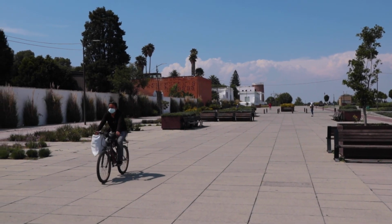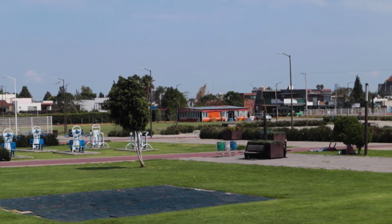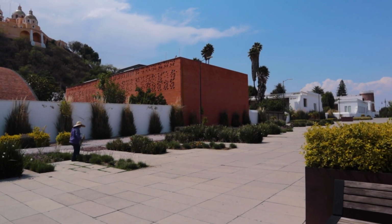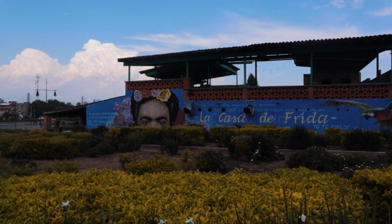Cholula has more bike lanes, open green spaces, and outdoor recreation sites like sporting complexes, outdoor workout equipment than any place I've seen in a long time. And I'm looking at some of the gardeners doing their work right now. The city has some extremely impressive gardening. These people know their stuff.